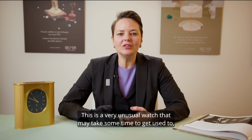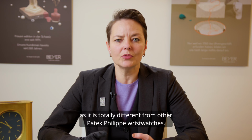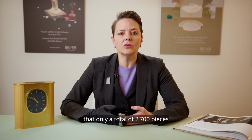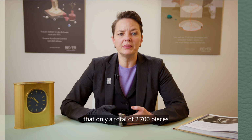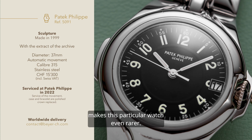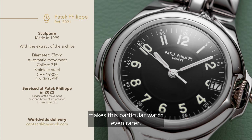This is a very unusual watch that may take some time to get used to, as it is totally different from other Patek Philippe wristwatches. However, this uniqueness and the fact that only a total of 2,700 pieces in several sizes, dials and bezels were made makes this particular watch even rarer.